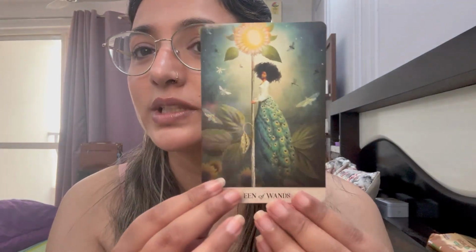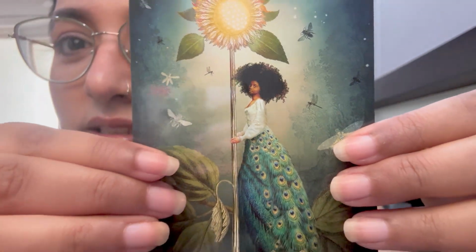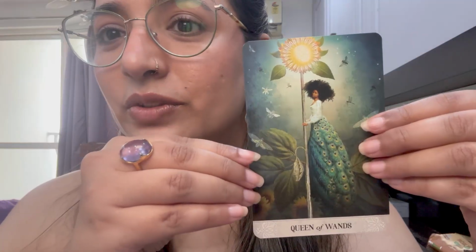The Mystical Moments Queen of Wands is slightly different. She's alluring. She is grand. She's wearing a peacock skirt, and her sunflower is growing brightly, and she's looking at you. And look at her expression. She is alluring. She invites you to experience a moment where you can take up maximum space. That's what the Queen of Wands from Mystical Moments gives me.